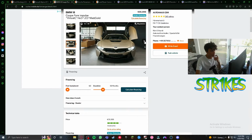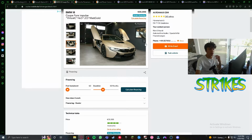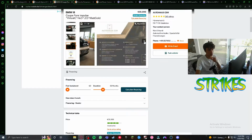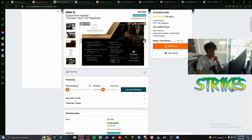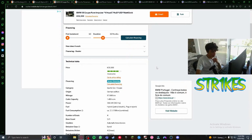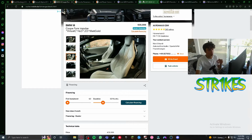Let me show you the car overall. This one has 87,000 kilometers. It's not low, but it's really good for one of these cars. And I think they can take a lot of mileage. And the beautiful butterfly doors. Okay, the interior, it's right here. Pretty cool as well. I love it. It's a car from 2015. Now let's check the American option.